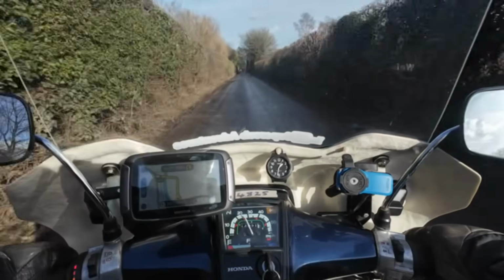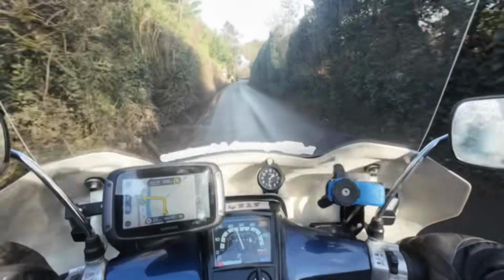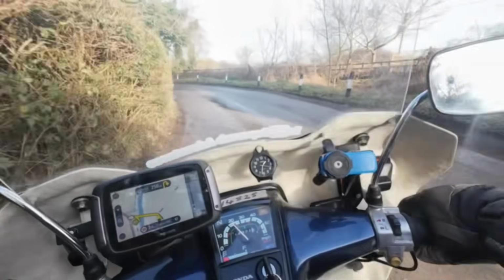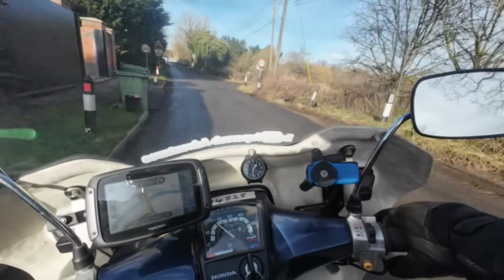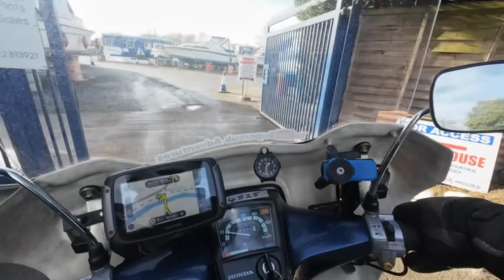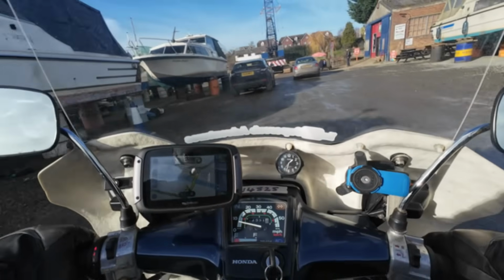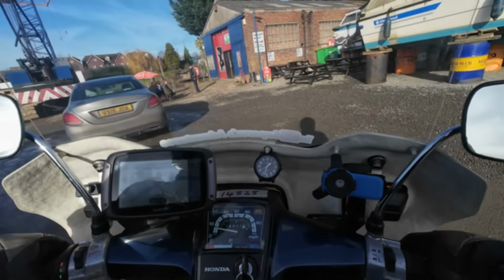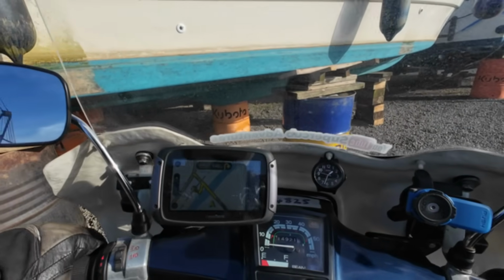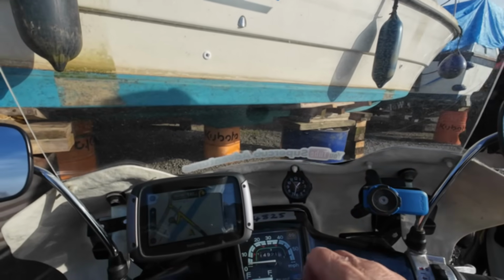Engine's running as sweet as a nut, smooth, gearbox is lovely. Hasn't missed a beat. Really pleased with it. So the Rambler's Rest is here on the left. Easy to miss through these gates. It's just a marina really. And there we are. So that's 97 miles, I think.